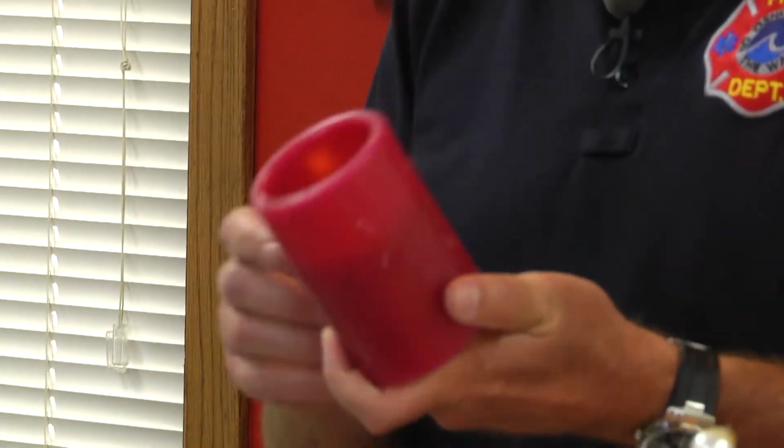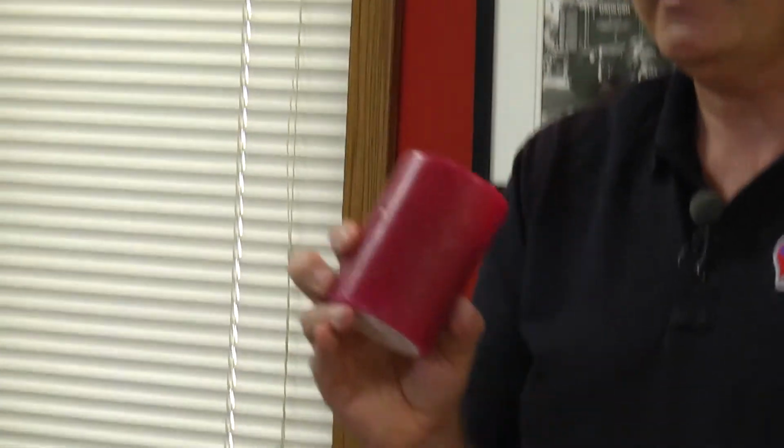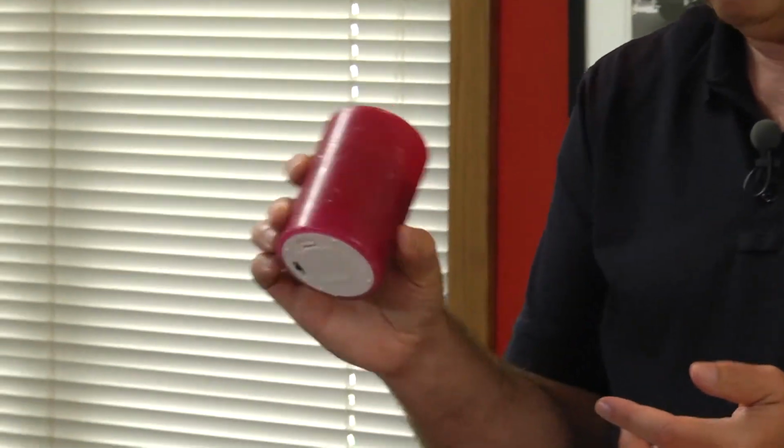As long as we're on LEDs, they actually have LED candles as well. This one actually flickers. It actually smells. It has a very, very nice scent. It looks like a real candle, works like a real candle, but you're not going to have a fire with it. If you must use real candles for decorating, first of all, don't. There are a lot of other options out there. They're very unsafe.